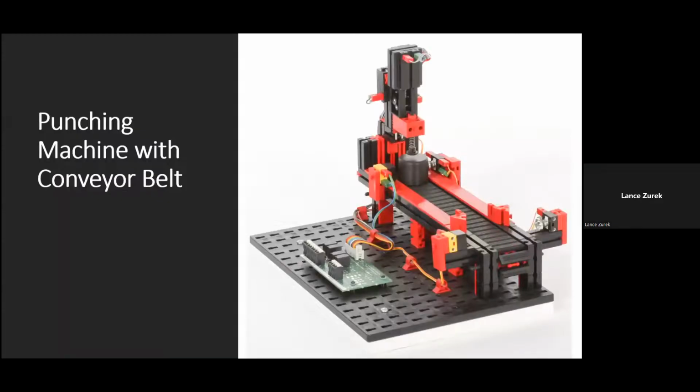The next model is a variation of the conveyor belt, but in this case, it includes a punching machine, which features essentially the same conveyor as we just looked at, except this time with the machining station built in. Components on this model include 2 XS motors, 2 push-button limit switches, 2 photo transistors, and 2 LED light barriers.